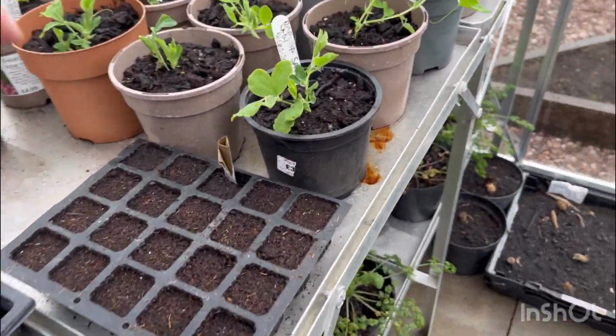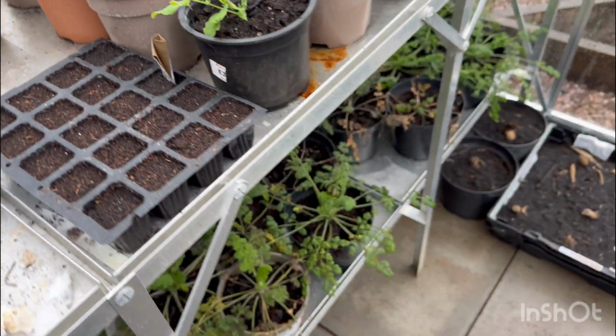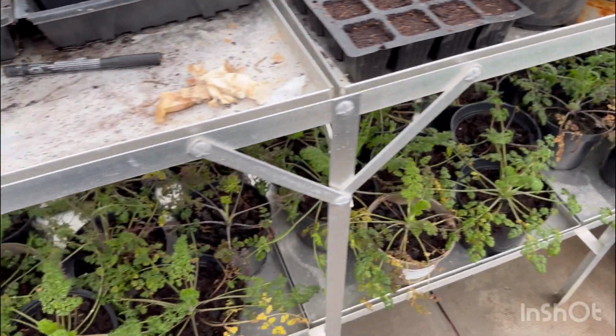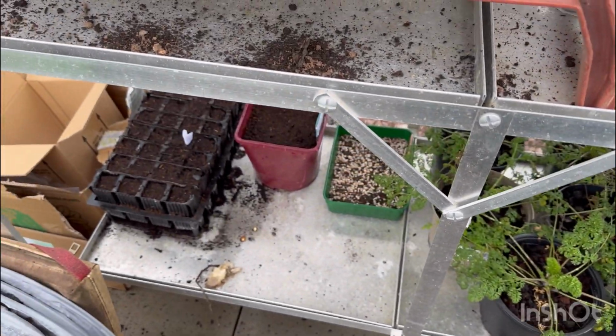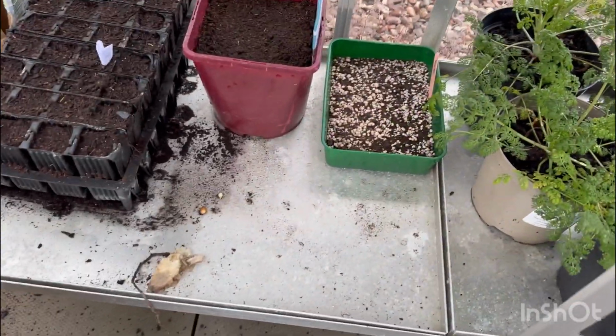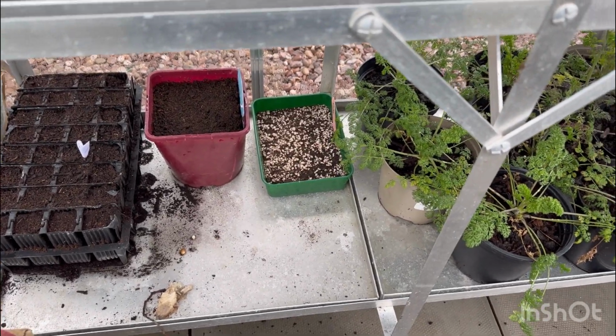What's that? We've sown so much stuff this weekend. Most of it's in the house. That is Cleome, so we shall see what that does. The Orlaya also come in here, just because we're running out of room in the tunnel. Planted some more sweet peas. Another tray of something. Oh, that's your Astilbe. That's not germinated. That's been in the house since January, so I've thrown it out here. We'll see what it does.